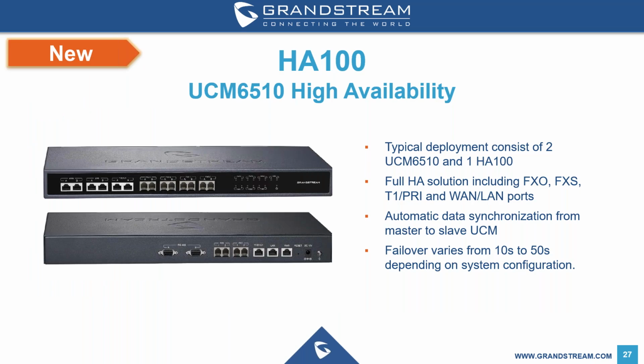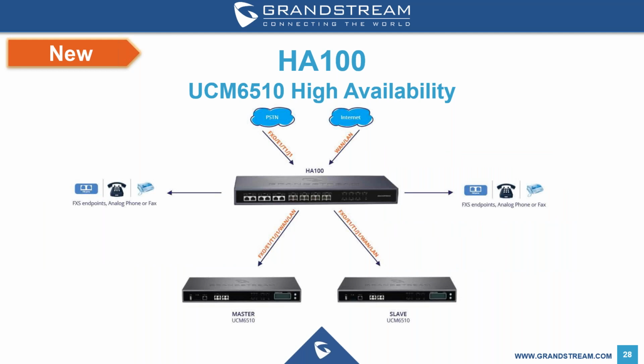And lastly, let me talk about the high availability devices. We launched not too long ago, probably about a few months ago, a new hardware that can be used for high availability. So you need to have two UCM 6510s, by the way, and you can have one UCM running as the master. Let me see if I have an example here. So then you can see at the bottom that you have two UCMs, the master and the slave.